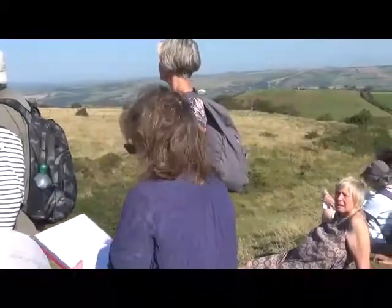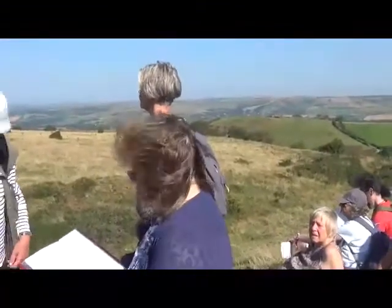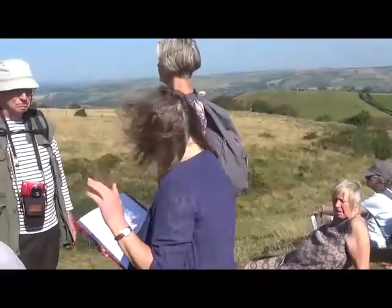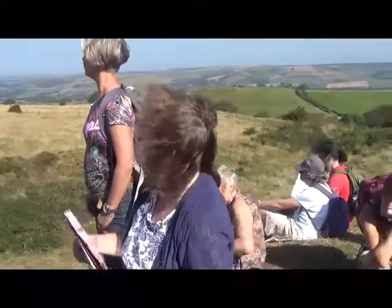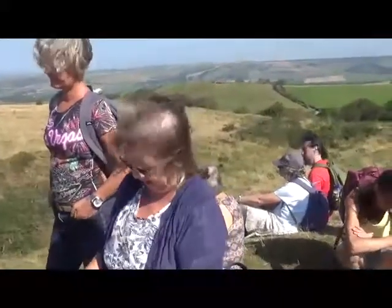Now, when the Romans did invade, the Second Augustan Legion of Vespasian took this fort with little struggle, but they didn't settle here. They then moved on to Maiden Castle, and excavations revealed no evidence of siege or attack, but we do know that they had a Roman signal tower here.